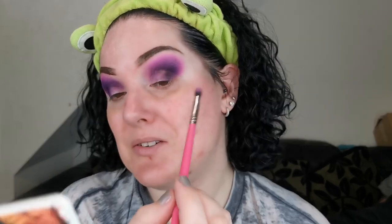And then just going back in with Butterfly Kisses, the purple. Just going to go over where I've put the black just a little bit. And then just background the outside with that pink.